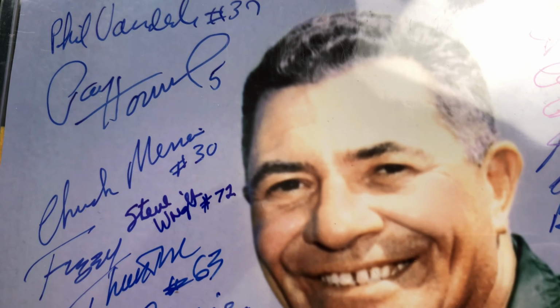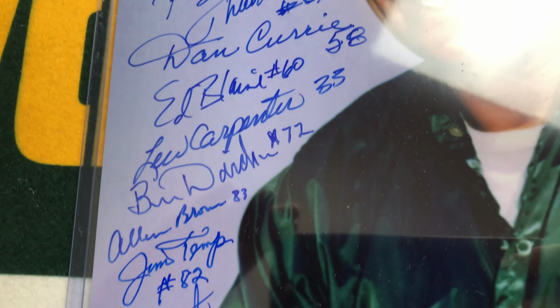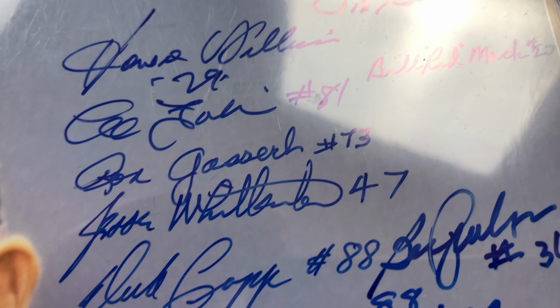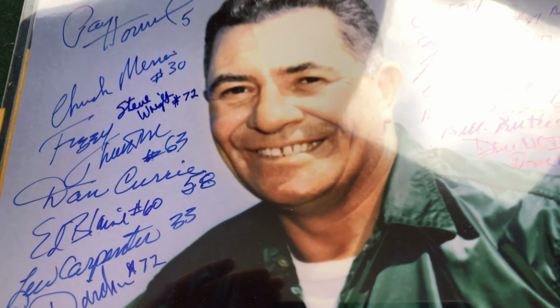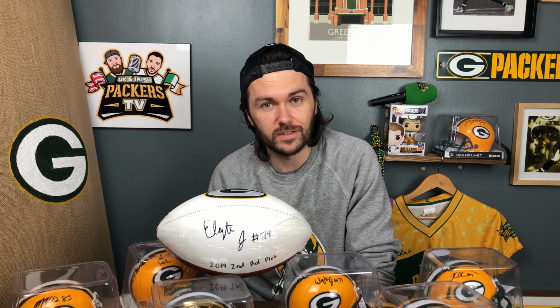So guys and ladies, this is the Vince Lombardi close-up of all of these other names, so you can read them for yourself. Incredible, look at that. Still in the plastic there, so it's a bit of glare. Check it out. My goodness. There's the big man. How about that? So there we have it. That's the merch haul. Exciting few raffles coming up.